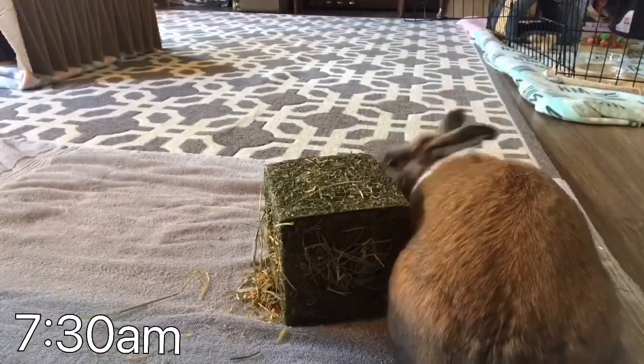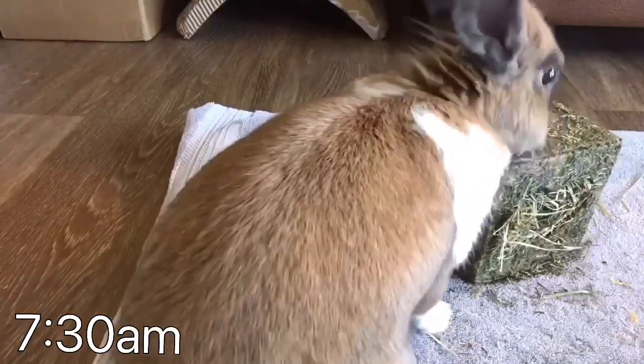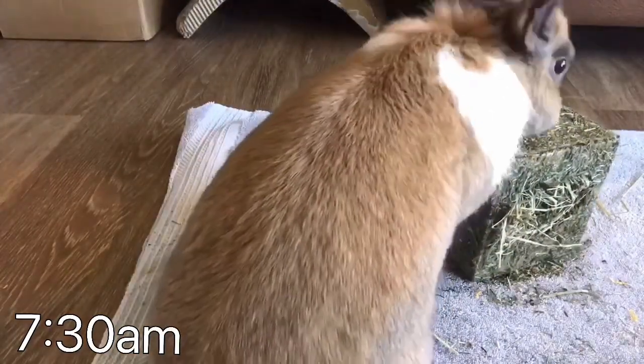And I got this toy from Bunnies at Lunch. It's the Hay Cube, and I got it in the size medium. So yes, got that on Bunnies at Lunch.